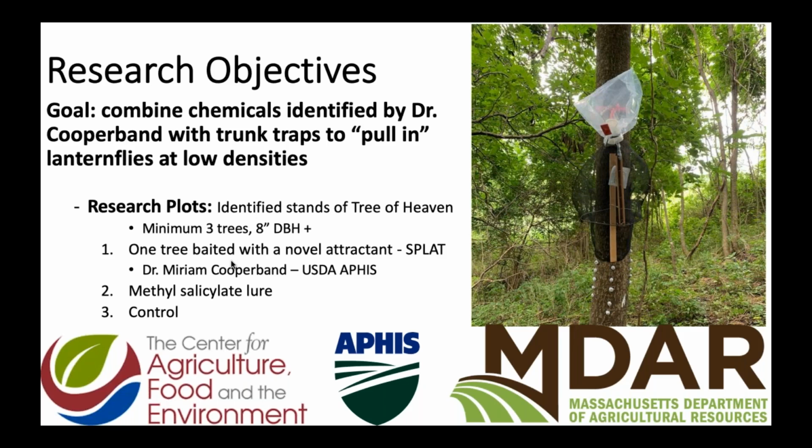And then we're comparing the attractant that she's developed. She's calling it Splat right now. And it's these little dollops that we're placing on the side of the tree trunk with a large caulking gun, and comparing that to methyl salicylate, as you saw that Jaime Pinheiro is using, as well as a control.